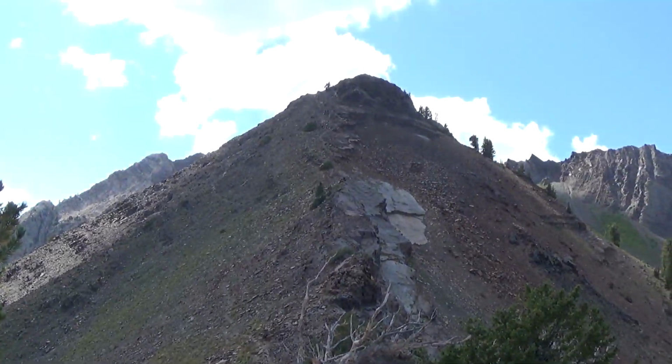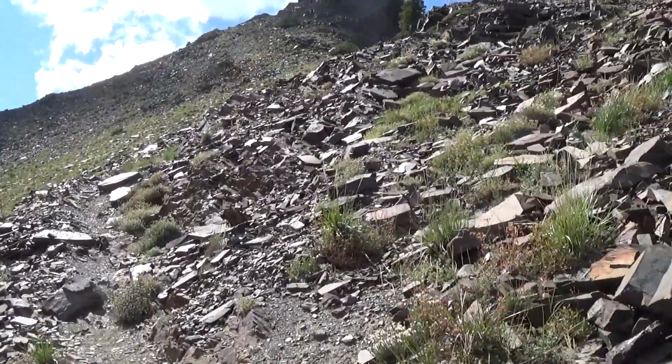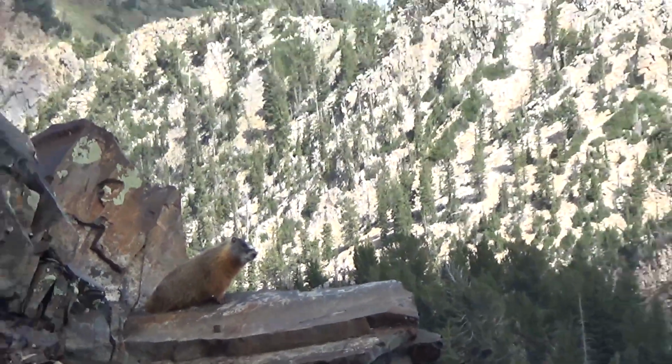We start our ascent. See, it looks pretty steep, but when you get on, it's not too bad, and most of it's pretty easy to follow for the most part. There's a marmot. His name's Little Robert, and he's wanted for tax evasion.